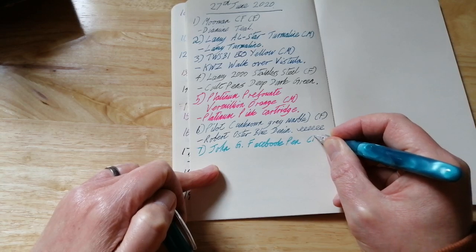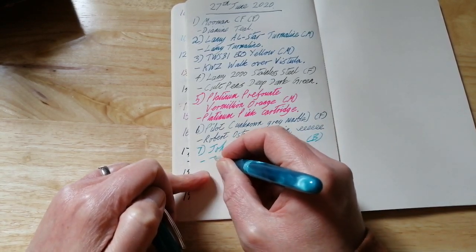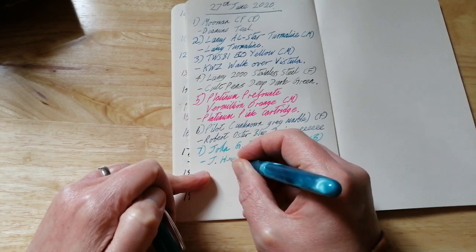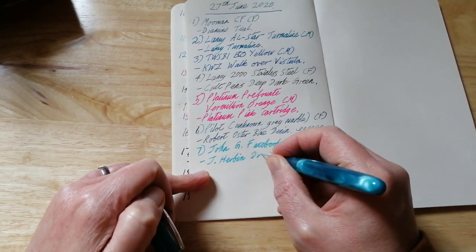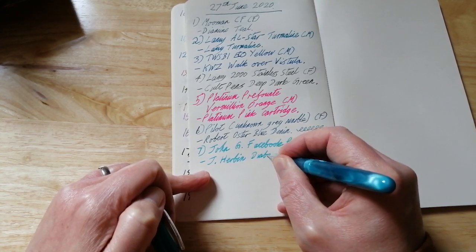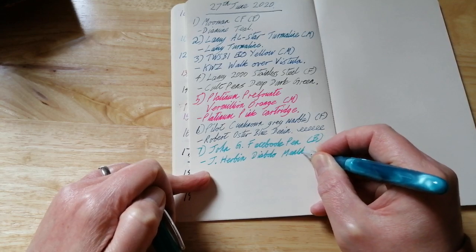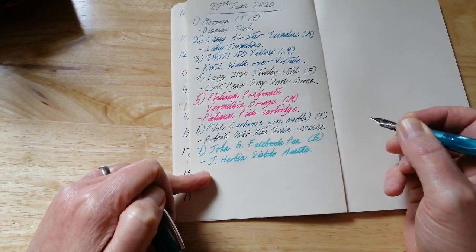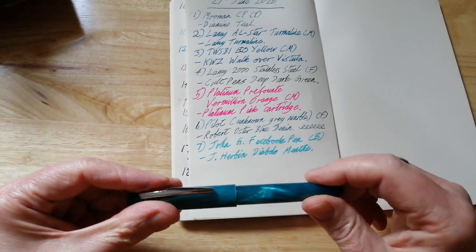This has got a broad Bock steel nib. The ink in this is J.O. Barn Diabolo Mente, which is peppermint. Nice colour, not hugely saturated.